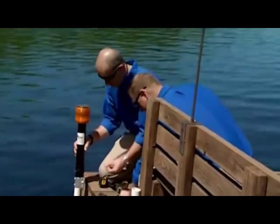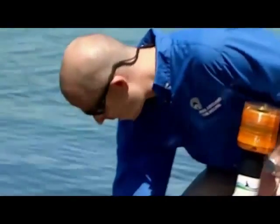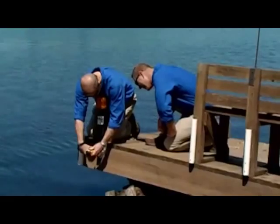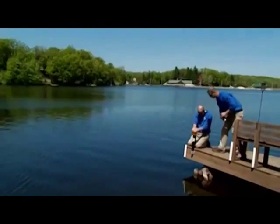Why don't you get in the water and you can zip this right in? I'll hold it and you zip it. Dude, I'm not kidding you. If I fall in, I swear to God. Perfect. That's going to keep all the geese off the dock. Let's go. Let's do the other one.